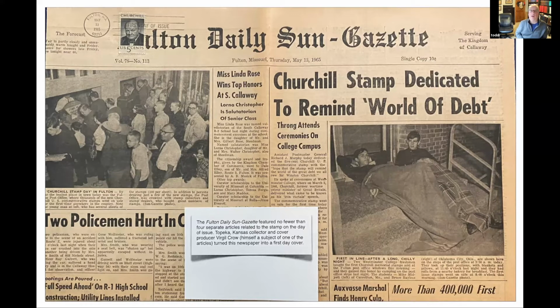Just another wonderful piece here that highlights the events in Fulton on that day. And someone actually turned this newspaper into a first day cover by applying the stamp and having it postmarked too on that day.